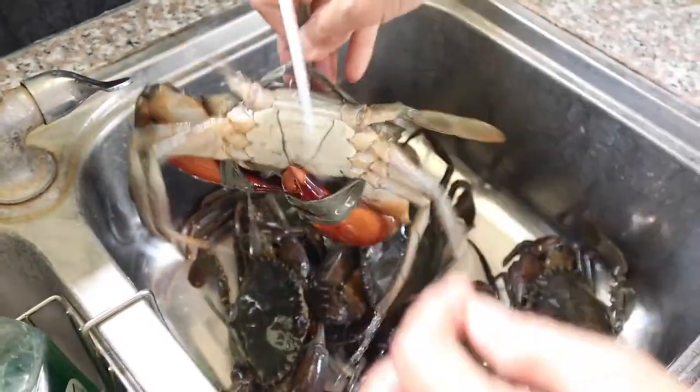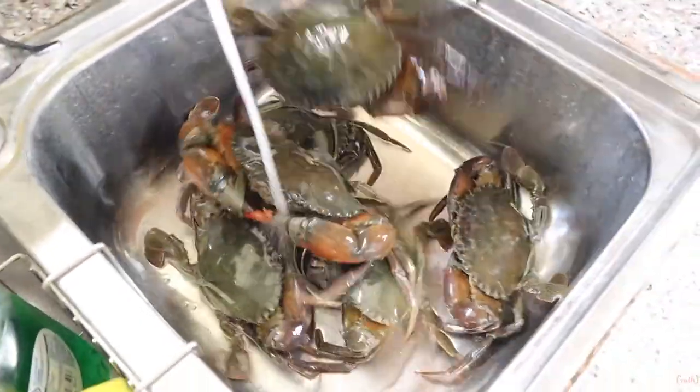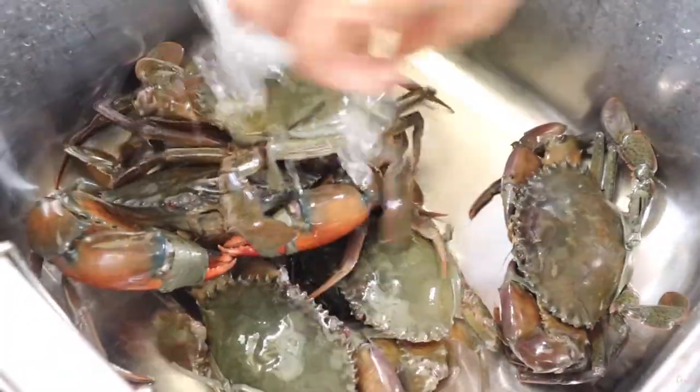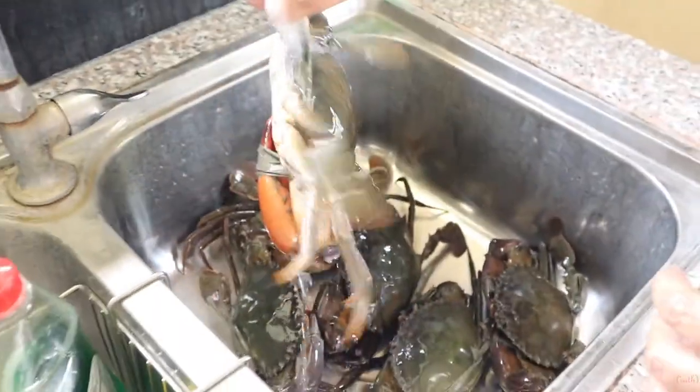Ayan, yung crab. Mga nabili ni mami sa palengke. Buhay pa sila. Ay, namamasa.